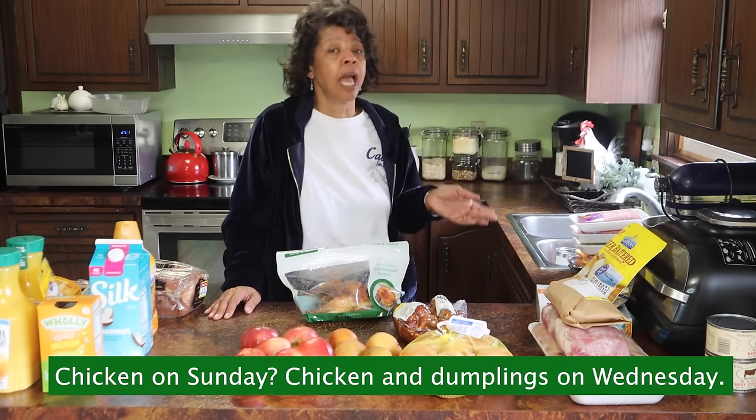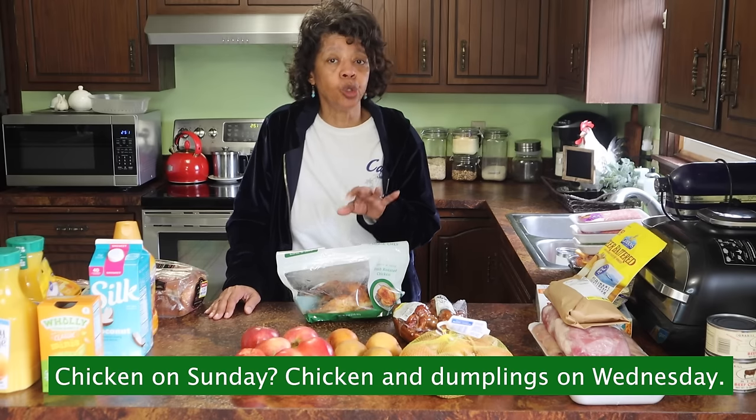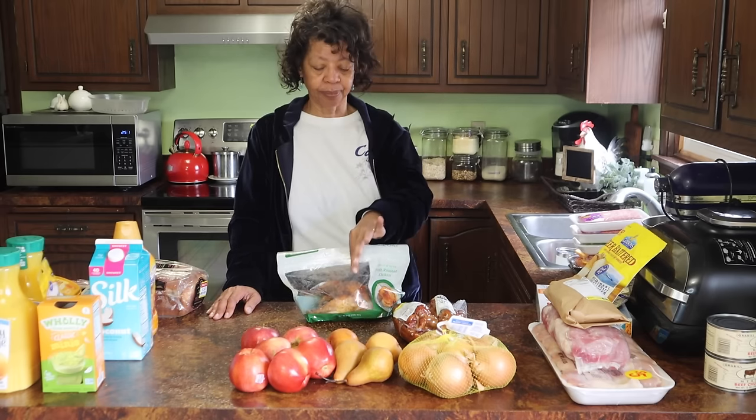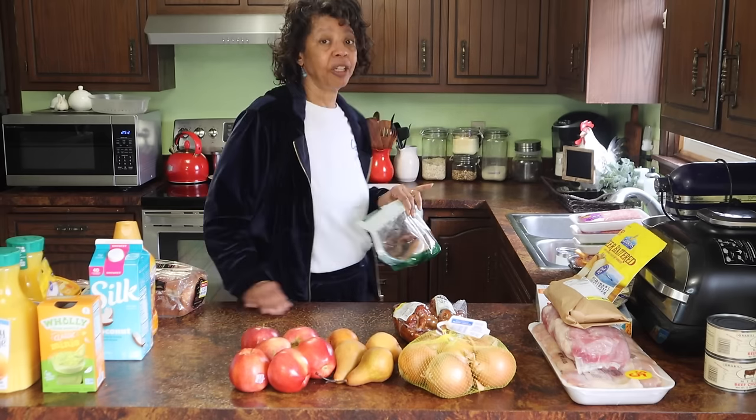And the nice thing about that is that if you've got a family that doesn't like leftovers and you have roasted chicken on Sunday and now chicken and dumplings or chicken noodle soup or some kind of chicken casserole, maybe chicken pot pie on Wednesday or Thursday, they think they've got a whole new meal. So there's that.